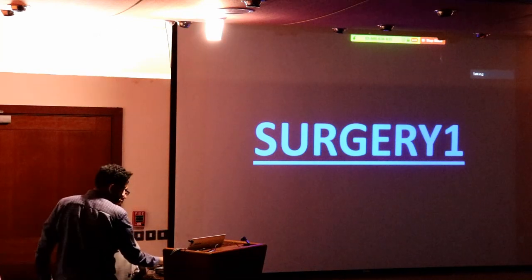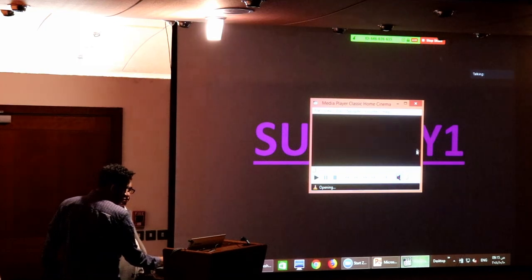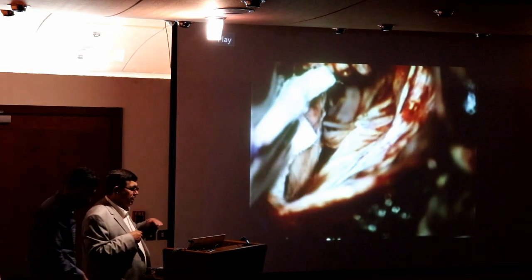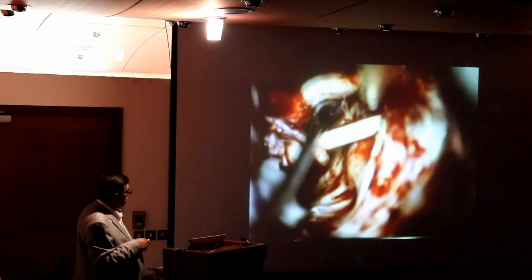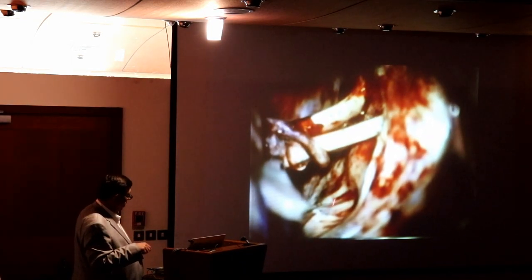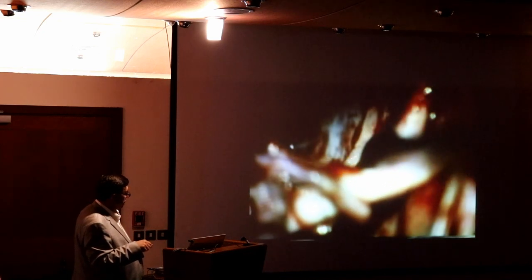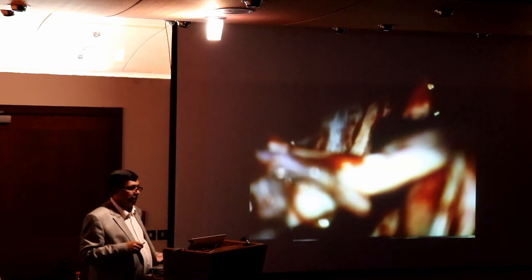Did you do most of your cases in the sitting position? Yes. These cases that you reported? Yes. Not all of them, but most of them. The majority. So just to show you that you are working between cranial nerves: facial, trigeminal, lower cranial nerves. This is the sixth nerve. Just to show at the end of surgery how satisfying it is.